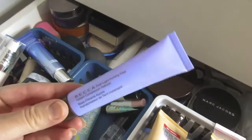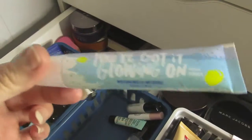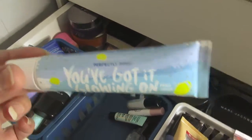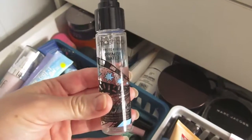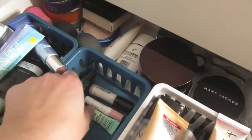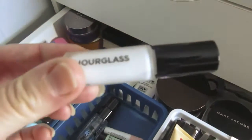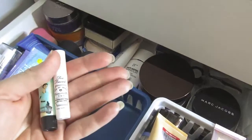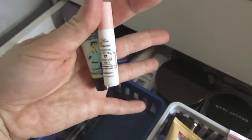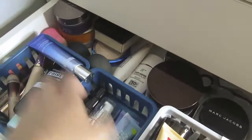Then I have this Becca First Light Primer. I have this one by Perfectly Posh, and this does have little glitter flecks in it. And then the Photo Finish Primer Water, a little smaller size, and then some samples in here. The Hourglass sample came in the Allure Beauty box that had Jaclyn Hill's favorite products. Little Professionals and a little Too Faced Hangover 3-in-1. So that's it for primers.